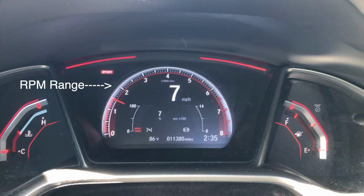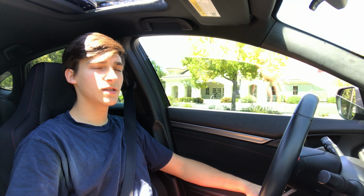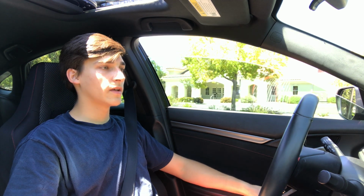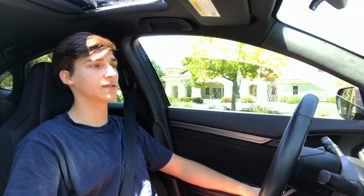Rule number 4. Another key factor in driving stick is you need to know what the RPMs are. The RPM range has to do with your transmission, and it's different for every car. My car goes up to 7,000 RPMs until it hits red line. So you just need to know where to shift. You could shift at 5,000 RPMs, but it's just going to be louder, and you're going to have a lot more torque ready to go. For my car, 1 to 3,000 RPMs is where it's kind of slow, but it's different for every car.